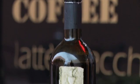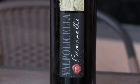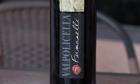Next wine, Valpolicella, and this wine is familiar with a lot of people. It's made from 3 different grapes, usually, but there's more that can go into it. Usually you'll see Corvina, Rondinella, Molinara, Corvinone, Oseleta, sometimes Croatina. Did I say that? Yeah, no, you didn't. And this is the Fumanelli Valpolicella.